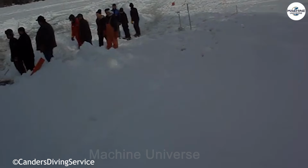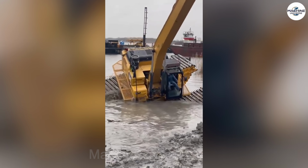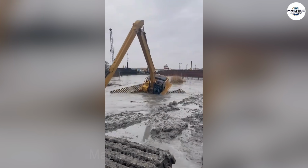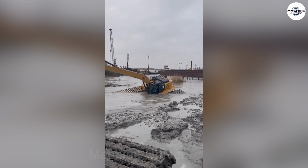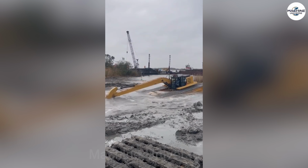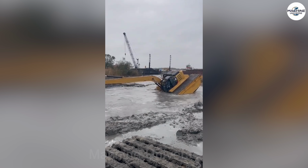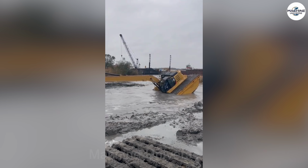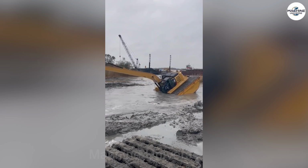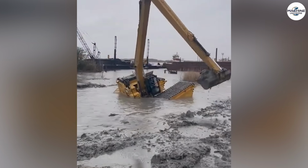Now Carl can relax. Whether you work in construction, mining, or simply enjoy watching heavy machinery in action, this scene gives a pretty clear look at the power of modern dredging technology.